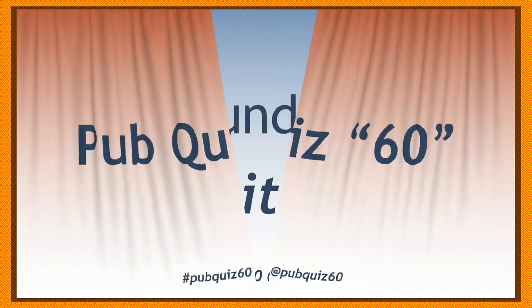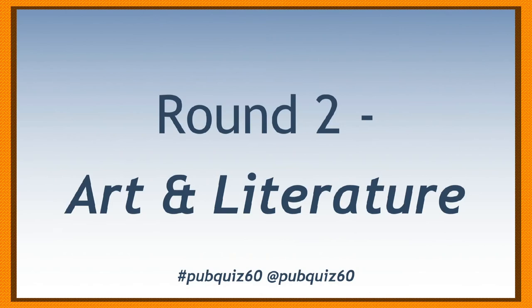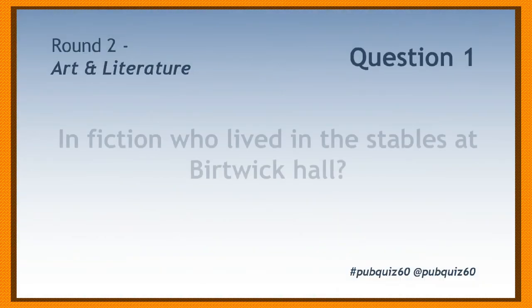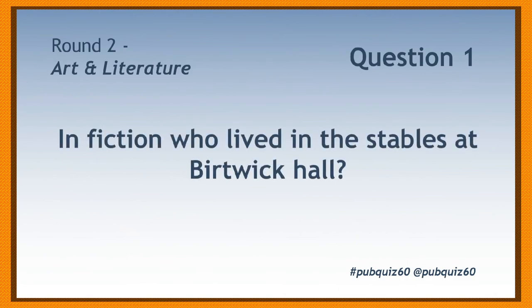So we'll move quickly on to round two, and round two this week is art and literature. And the first question in the art and literature round is, in fiction, who lived in the stables at Birtwick Hall?